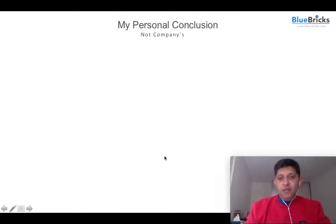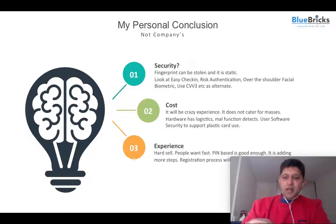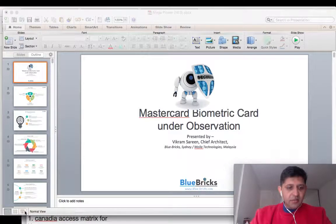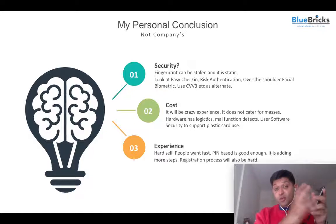So my personal conclusion, and it doesn't speak for my company, is that when it comes to security, it can get stolen, right? Security can be good, but it is only as good as your fingerprint not getting stolen, otherwise you are done. So you can look at other options. Other options could be that I have a mobile phone, I can do an easy check-in before I actually pay, so it's already done before I go to the counter. This kind of easy check-in can capture your geolocation, the device you're using, plus a one-time password or certificate-based security. And also you can use biometrics here, which is already there. You don't need to do much. Your cards can be the simple old cards and you can use them.